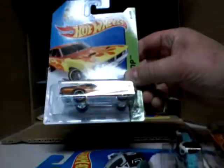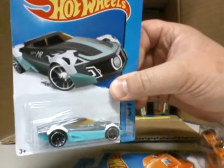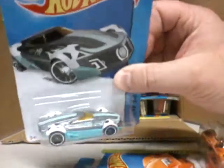Got your 71 Dodge Demon. What's this? Is this Sakaka again? MR11? Different color. Gray, light blue? White, black. Not bad.